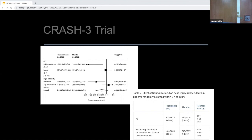That being said, TXA is a very benign drug. It does not have increased risks for VTEs or any sort of thrombotic complications. So if there is someone who's in hemorrhagic shock from a polytrauma and they have a head bleed, it's certainly not a contraindication to give it, and probably should be thought of more so. In conclusion, resuscitate your patients, and thank you.